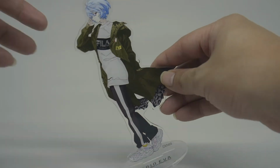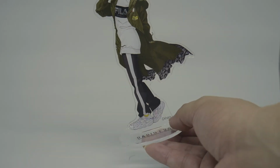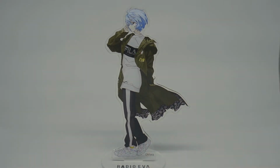I actually met some enthusiasts for this kind of figure. They call it an acrylic figure, and their community is quite big. I saw some of the collectors, and they're collecting so many acrylic figures. I'm quite impressed with that.